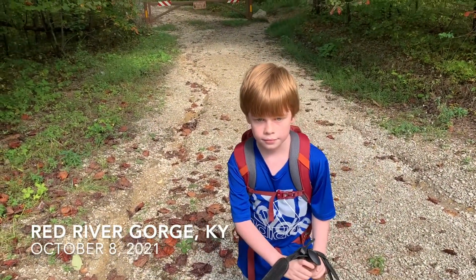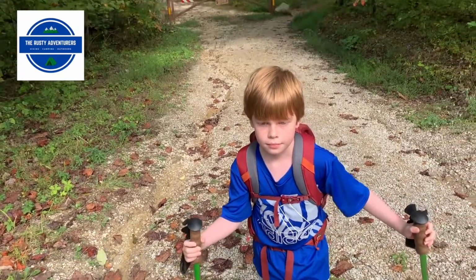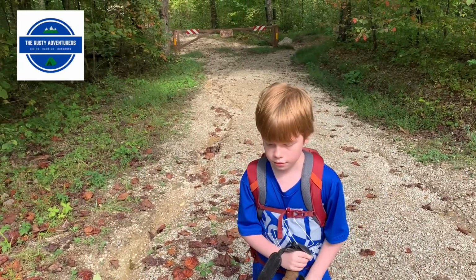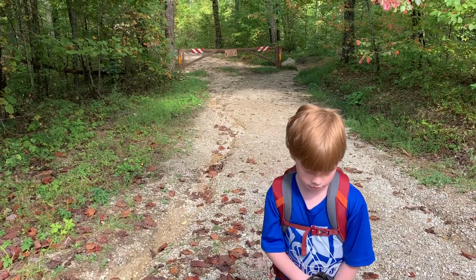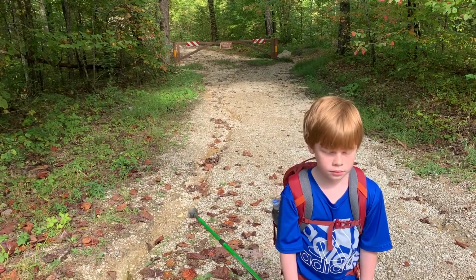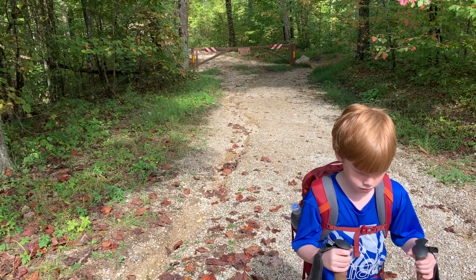Well, it's Friday, October 8th. We're back at the Gorge again. It's Henry's fall break, so we figured we'd come on out and took off work a little early so we can come out and try to get a spot here. So it's going to be kind of a little bit different trip for us. We're going to do a couple nights out here.